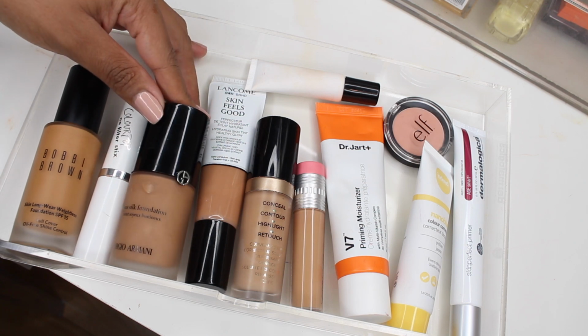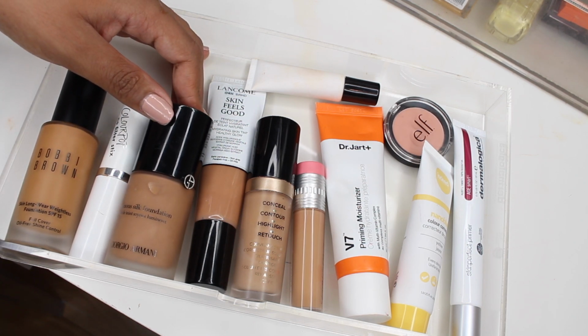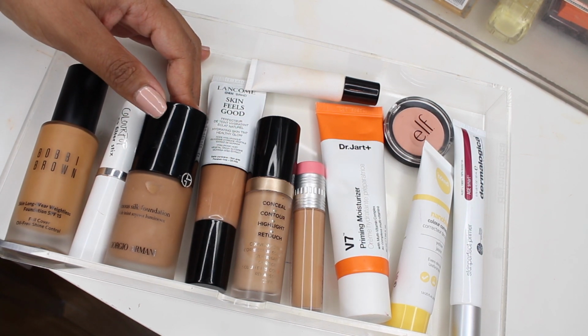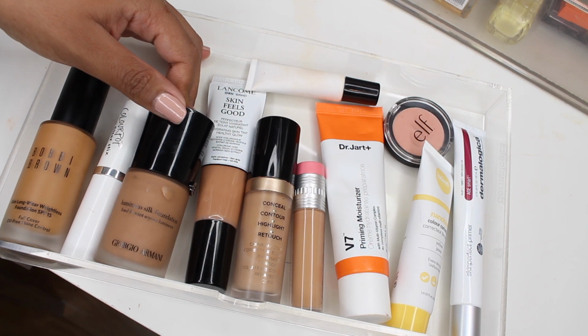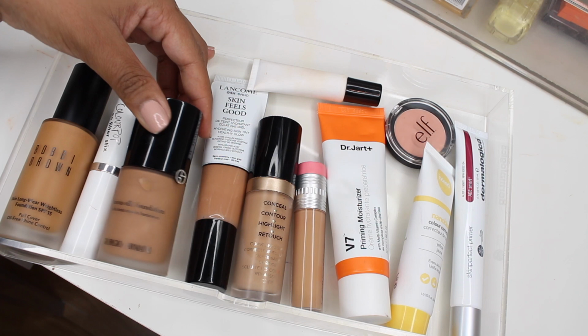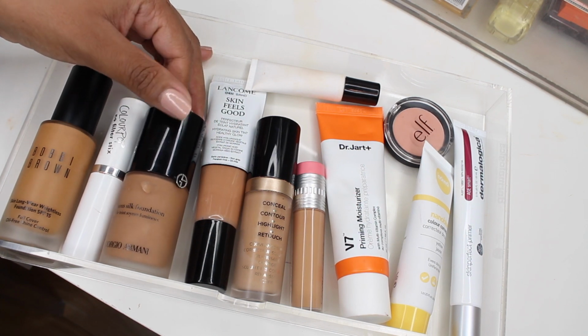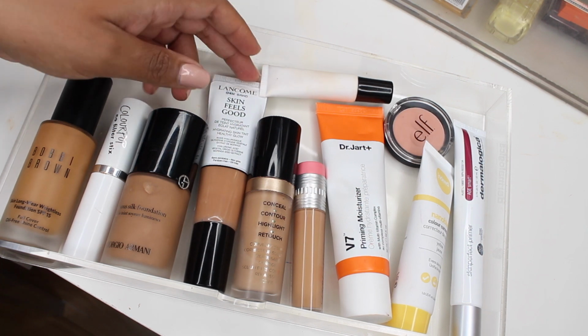Again, this is another foundation that I want to review. There's so many foundations that I want to review, but I want to actually test things out before I jump on and do a full review. So that's why it takes me a little bit longer to get to reviewing foundations. But Giorgio Armani Luminous Silk. I have this in shade 8, and it's pretty neutral, but I think it's an okay shade, and I bought it from Sephora so long ago now that I don't think I can exchange it.